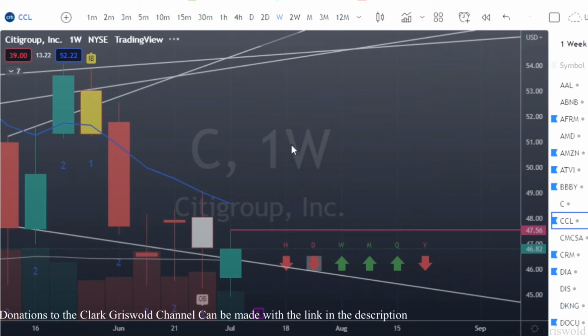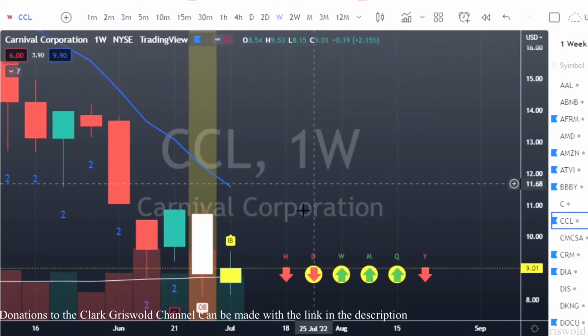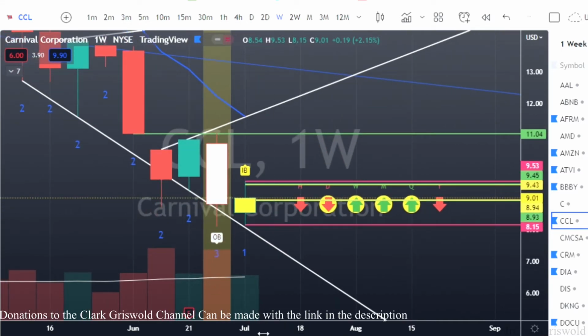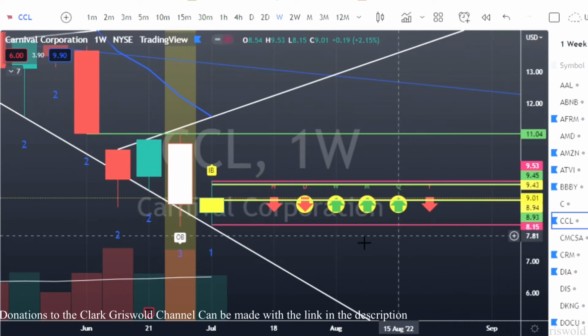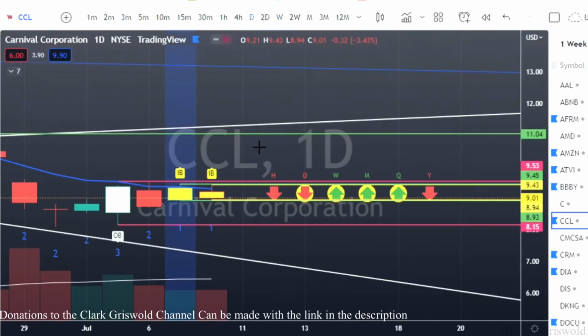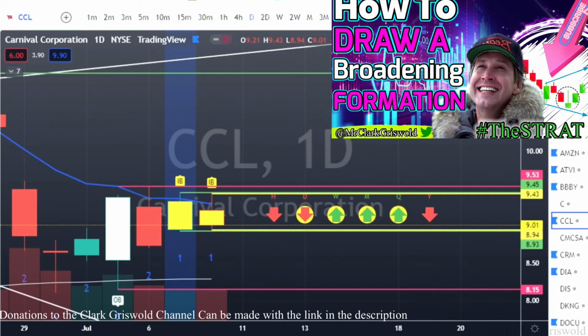CCL is Carnival Cruise Lines. CCL looks like a 3-1 setup. There's our yellow indicator. Here's our painted outside inside bar tabs, all from the Griswold Strat indicator. Okay, so we can take calls at $9.53, puts at $8.15, and we also have an inside bar. I think it's actually a double inside bar on CCL. It is double inside bar on CCL. So if we trigger to the upside, we are likely triggering the week to go long on CCL.